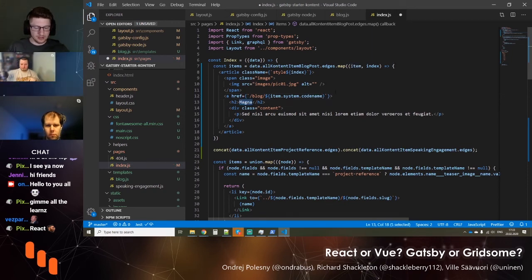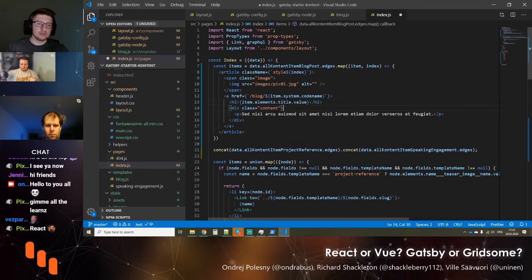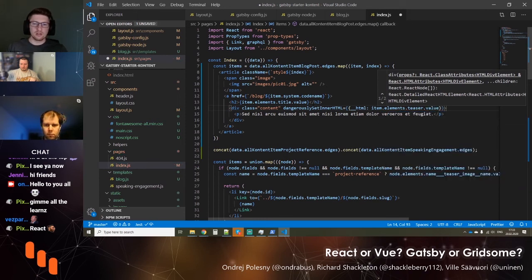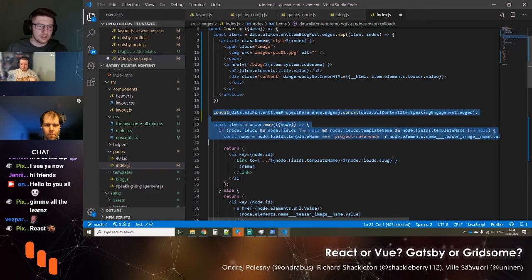Okay, now there's gonna be the title. So item elements title dot value. And here I'm just gonna do the same as before. So, this is an object. Yep. That's the one. HTML, right? Yeah. And this is gonna be item elements teaser value. Cool. And I think this creates the index page, although I think I also need to wrap it in the layout, right? Yeah, it had some HTML as well.